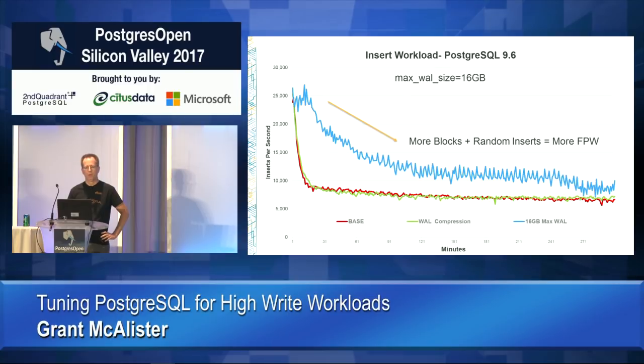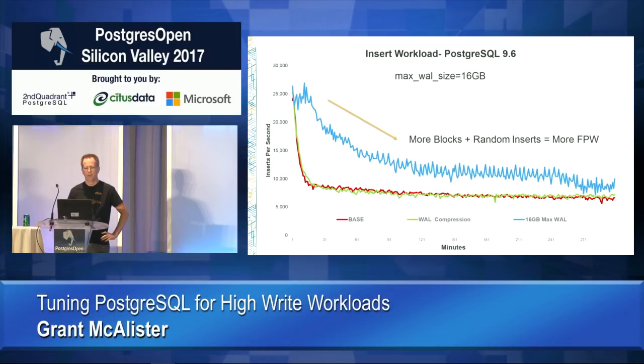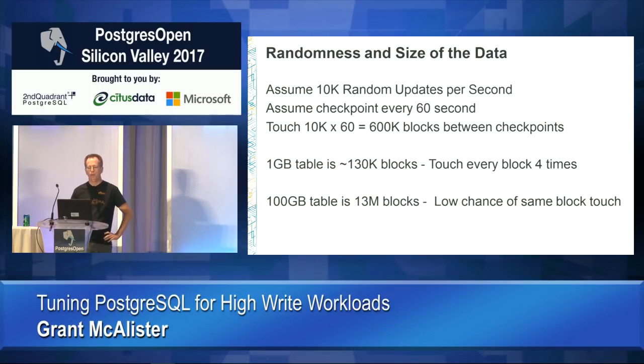And the reason is we get more blocks, more random inserts, more full page writes. So what do I mean by that? If you assume that we're doing 10,000 updates per second, and we're checkpointing every 60 seconds, then essentially we're touching 600,000 random blocks between each checkpoint, right? If you have a 1 gig table that has 130,000 blocks in it, then most likely you're going to touch the same block multiple times, which means no full page write except for the first time, right? But if you have a 100 gig table, you're going to have 13 million blocks. And essentially, the chance that you touch the same page twice is actually starting to get very low. So almost all of your run will be full page writes. So this is really important when you have random data.